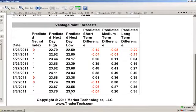Now for tomorrow we're looking at 2353, 2376. We've had the Neural Index down for a couple of days. Now we're up for the second day in a row. You can see a little bit of a pattern here too. The Neural Index has gone up 5 days in a row, followed by 2 down days. This is perfectly normal. The Neural Index is just recently turning from 0 to 1 again. Everything looks good for this to turn positive again.